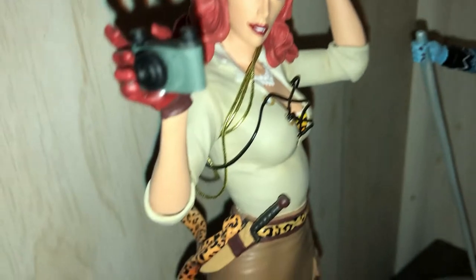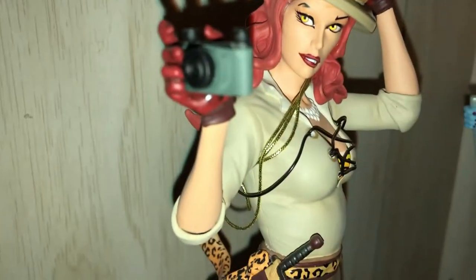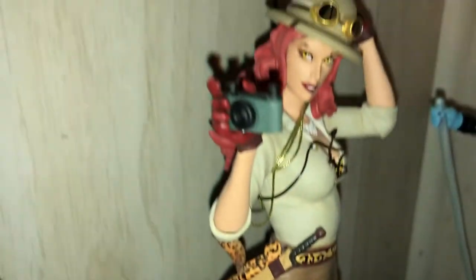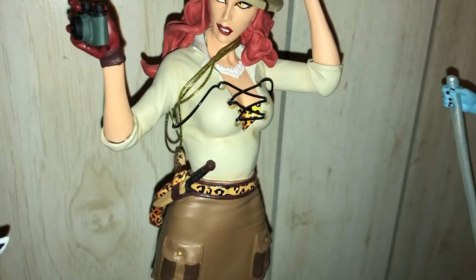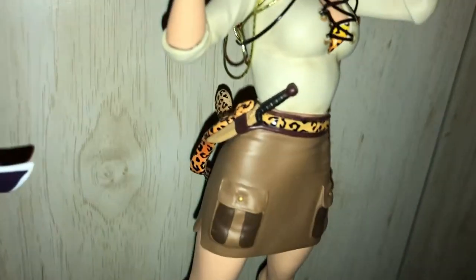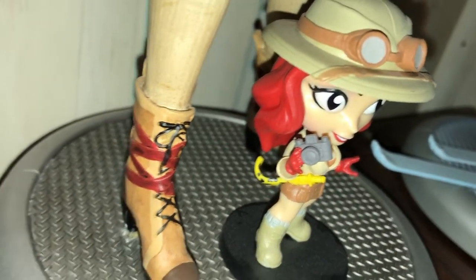Here we have Cheetah, piercing yellow eyes. Obviously she's supposed to be dressed like she's on safari. That little rope around her neck is loose, you can tell. She has a little dagger on, she has a camera with her. The only cheetah on her is a little bit on her shirt, right at her bust, and then her belt, this little sash she has that's supposed to mimic her tail. Other than that, she just looks like she's on safari. And I like that they made the little one with the camera as well. That's really cute.